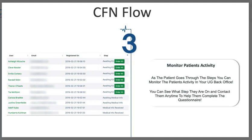So if they're on step one, you'll see it. If they're on step two, you'll see it. If they're awaiting some more medical info, you'll see that. If they've completed it, then you'll see that you can order a kit and send it to them.